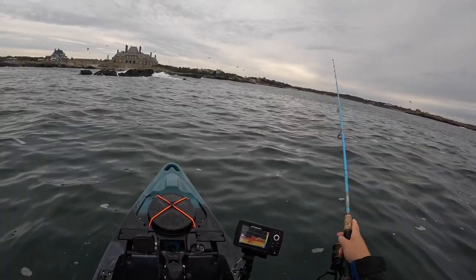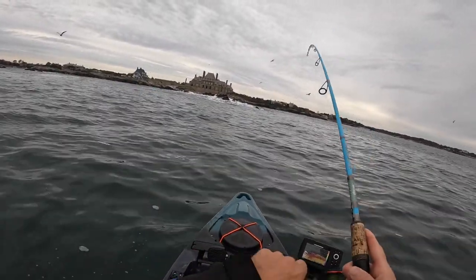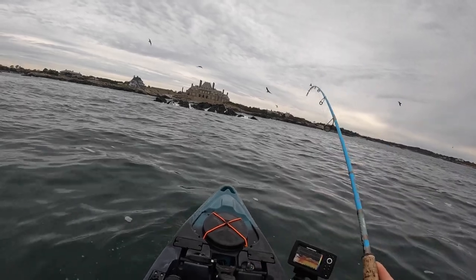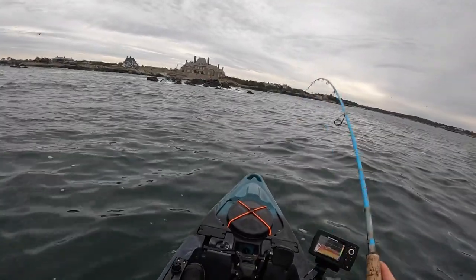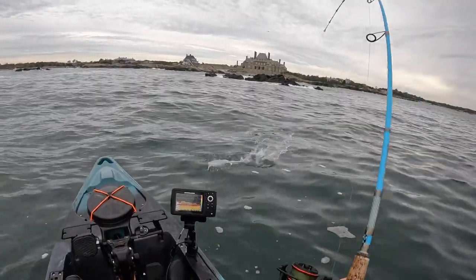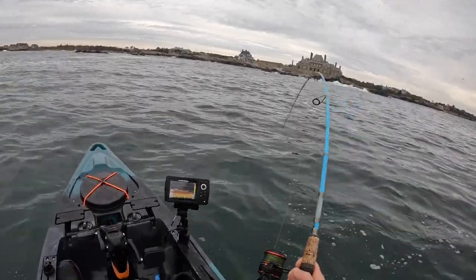Throw an epoxy jig in here. There we go. Yeah, I was instant on the epoxy jig. I don't think this is a big fish at all. It's a striper though. Oh wow, that's a small striper. Eek.